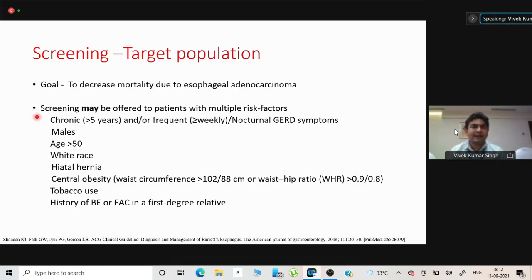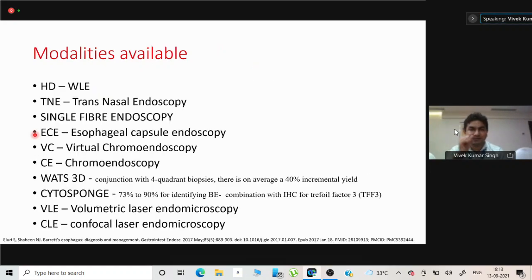The criteria required is that the patient should have chronic GERD symptoms for more than 5 years, or the presence of frequent GERD symptoms, that is, more than once weekly symptoms, with nocturnal GERD symptoms. Along with this, 2, 3 or multiple of the following criteria should be present. Different guidelines have made a different number of criteria mandatory. These are: male sex, age more than 50 years, white or Caucasian race, presence of hiatus hernia, central obesity, use of tobacco either in the form of smoking or chewing, or history of Barrett's esophagus or esophageal adenocarcinoma in a first degree relative. All this population needs to undergo screening for Barrett's esophagus.